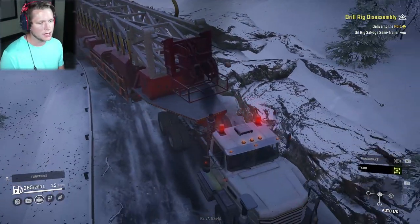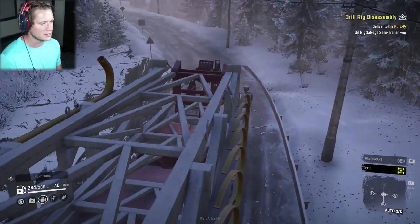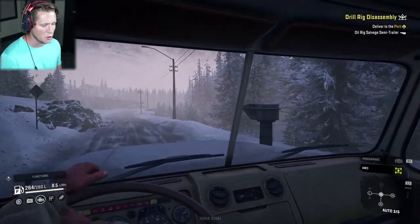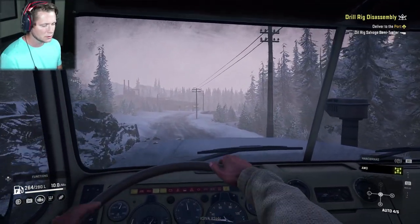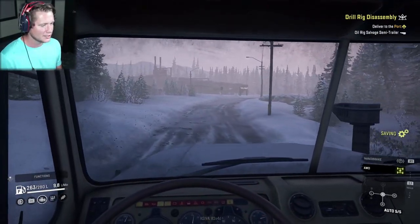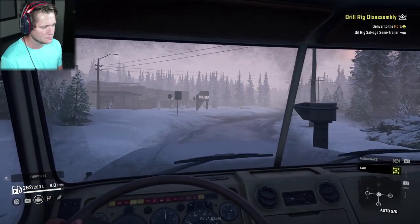Dude, being a truck driver would be so stressful. Like I said, you always got to be thinking about the next two or three turns. You can't react. You got to be proactive the whole time. But we made it. Dude, can you imagine if we would have just dumped the thing right there? Or gotten it stuck on the guardrail? I would have been so upset.